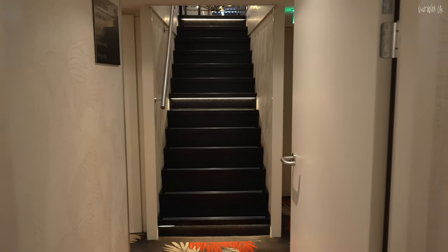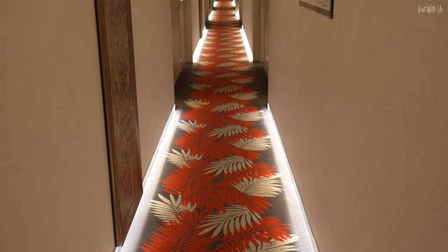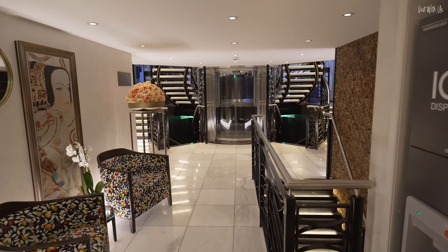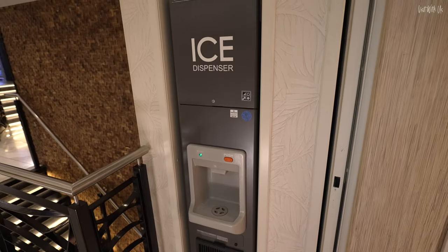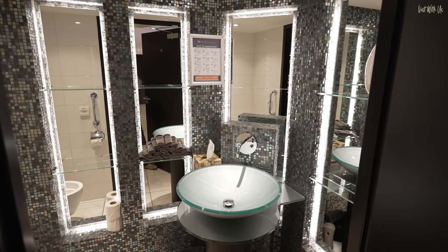Just outside the chef's table is some stairs down to cello deck and more suites, which are all situated at the rear half of the ship. We particularly love the design of these carpets. At the end of the suite corridor is this lovely little seating area, an ice dispenser machine, available on all accommodation floors, and some public restrooms.